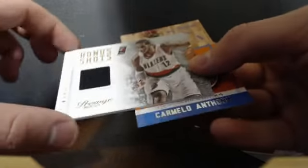Prestige. Bonus shots. Jersey. Nice. Bam. Carmelo Anthony. Hardcore Heroes. Nice. So out of that little retail, man, we got a hit. We got a jersey hit out of that. That's nice right there. That's money right there, man.